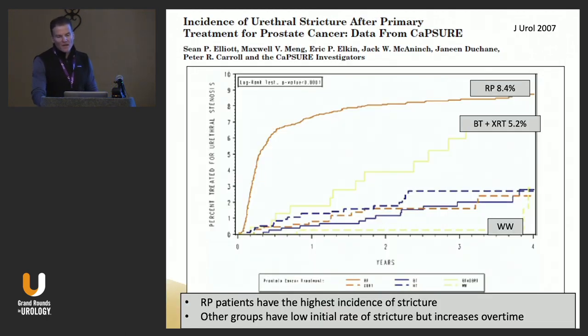The brachytherapy is slightly less than radical prostatectomy when you look at the 4-year data, but I think that line, you can see with brachy, just keeps going up. Most of the vesical urethral anastomotic strictures, so this is a stricture at the anastomosis from your prostatectomy, you generally see those within the first year. It's rare that one would come up in a delayed fashion.